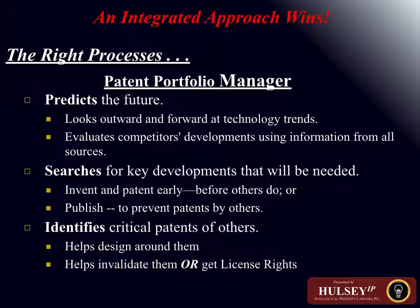What if it's decided that a patent should not be pursued on this invention, but it's still a corporate trade secret, at least for a period of time? It's still corporate know-how. And it's still a valuable asset, or potentially a valuable asset of the company. And so the portfolio manager needs to make a decision and help implement the steps in carrying out that decision for the benefit of the company.